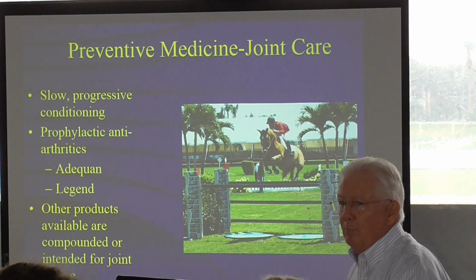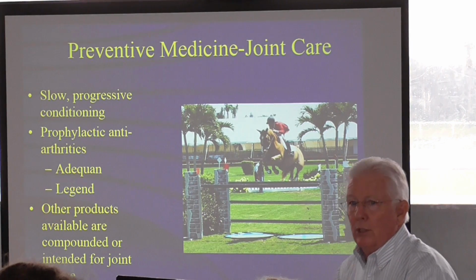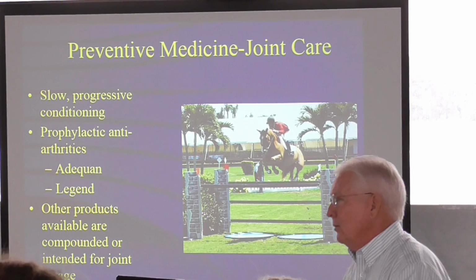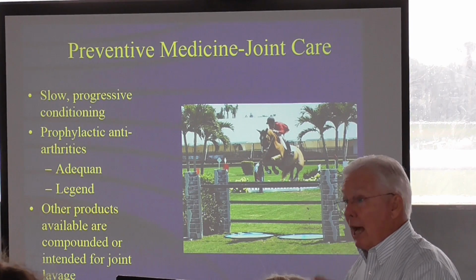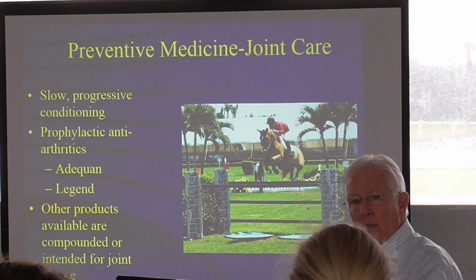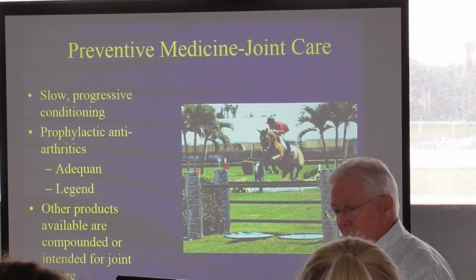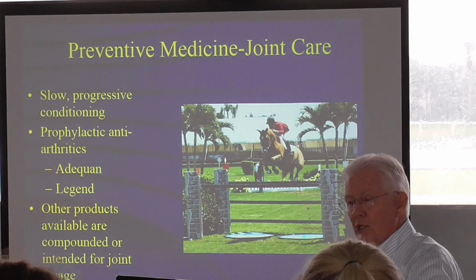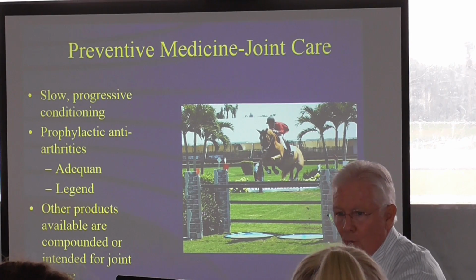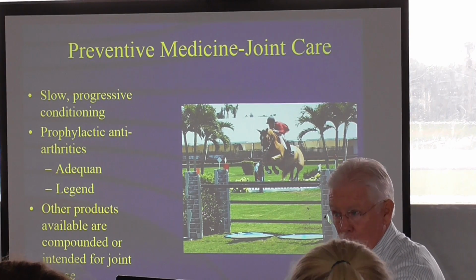Other products are available, but they may be compounded or intended for joint lavage. For example, polyglycan is not approved for use intravenously or intramuscularly in the horse for the prevention of joint disease. Yes, I know, there's a bunch of you in here that use it, for sure. But it's not the same as Legend, and it's not the same as Adequan. The polysulfated glycosaminoglycan in Legend and Adequan is a much more sophisticated, much more heavily sulfonated molecule than that which is in the polyglycan product. Polyglycan is a legitimate product.